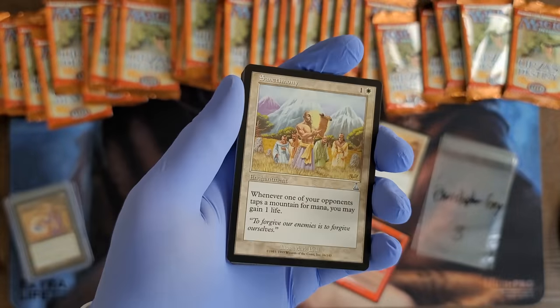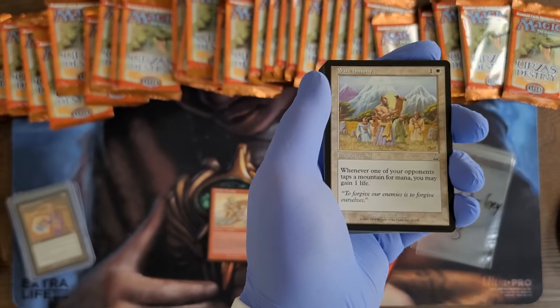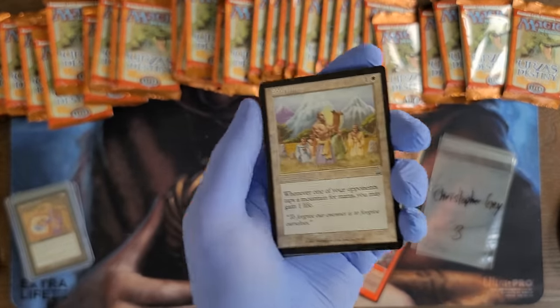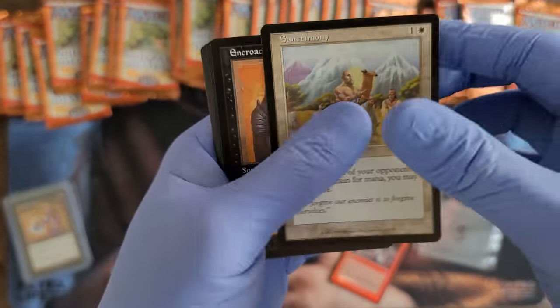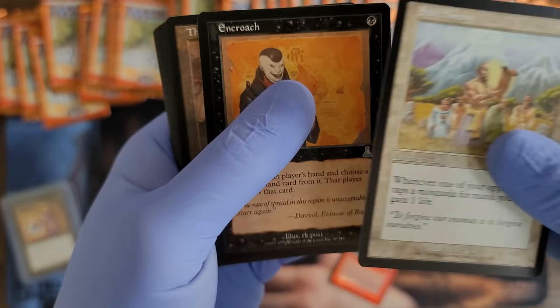Oh, my gosh. Hold on. My allergies. I'm so sorry, guys. Trust me, we're coughing away from the cards. I've had allergies like crazy.